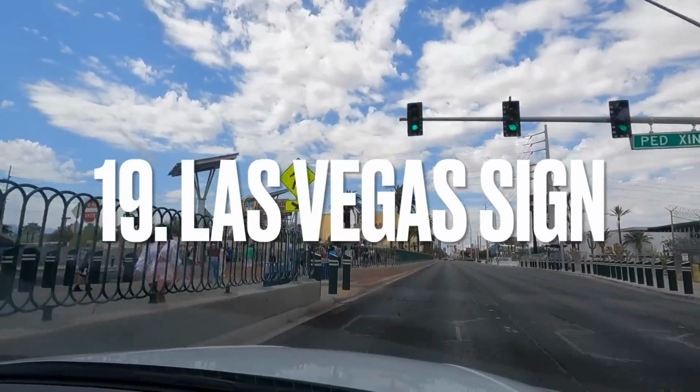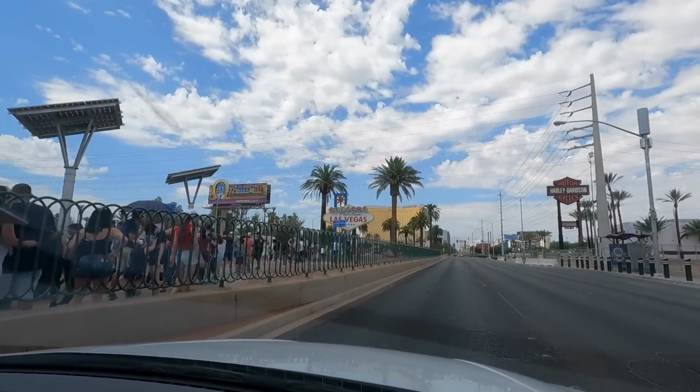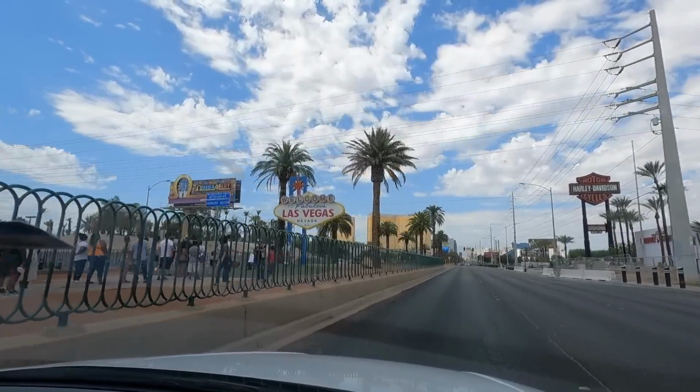Number 19, the Vegas sign. The line can be long for this, so try to go early in the morning or drive by just like we did.